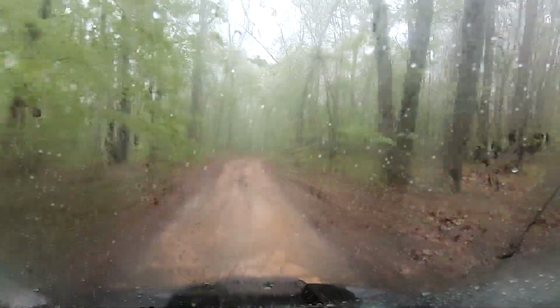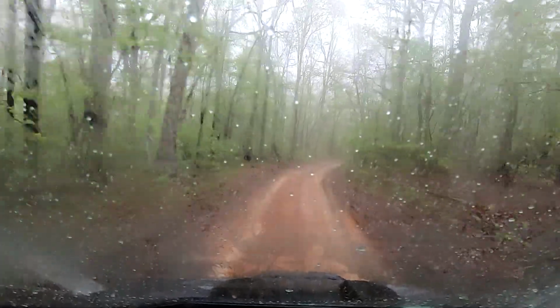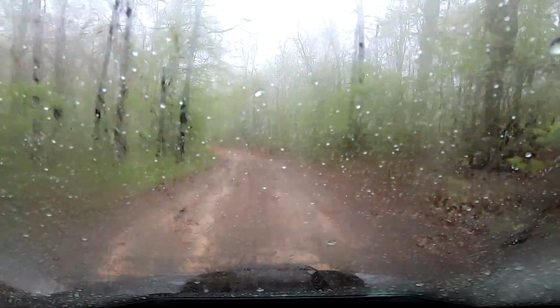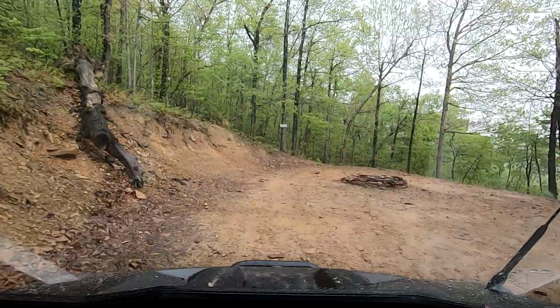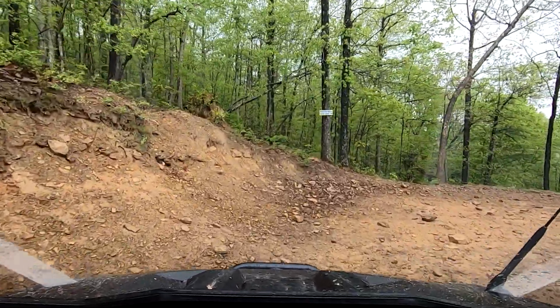And the trails were not too bad. I mean, they weren't rutted out real bad, and it was raining, so dust wasn't a problem. And for as wet as it was, I didn't really get that muddy. Now here's one of the first points of interest I came to.